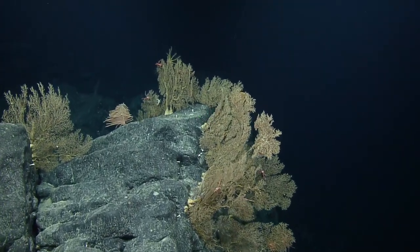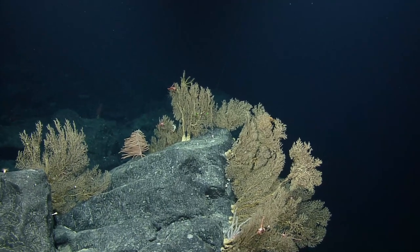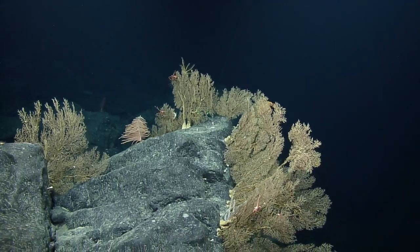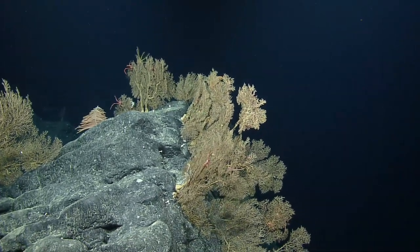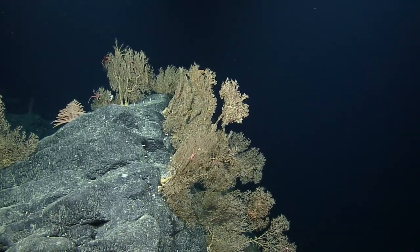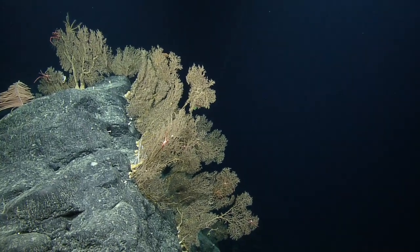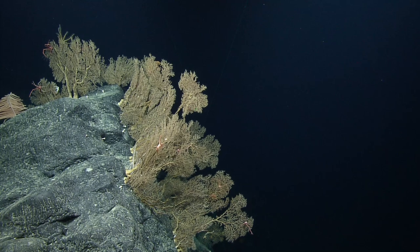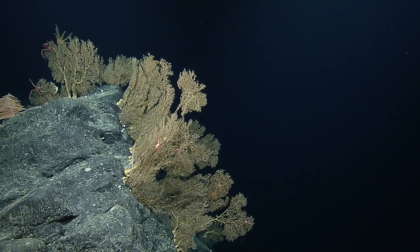This is the most dense concentration we've seen the entire dive. Is that an iridogorgia over there? No, that's a bathypathes, the more orange one in the center. And these are again corallids. Oh, now I see it. It's not spiraling. Probably paragorgias with a bunch of squat lobsters.